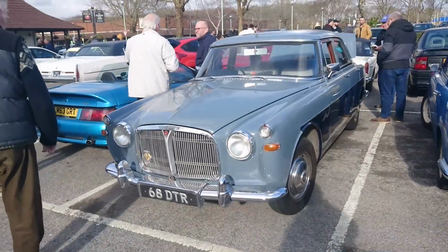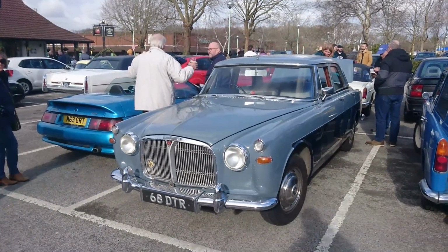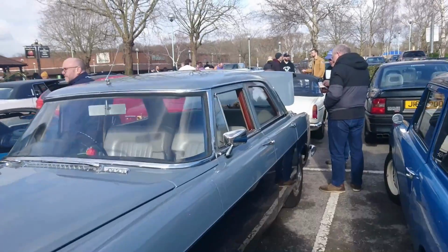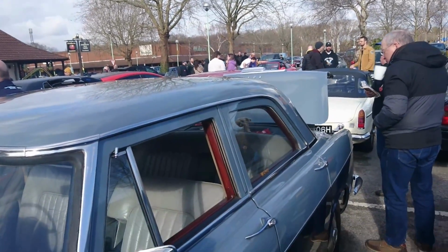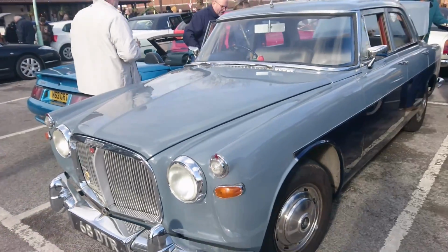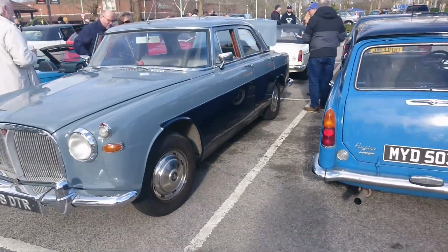We've got this Rover 3 litre. That, I believe, is like a sort of Mark II P5. We haven't got the little sort of extra wind deflectors on the top of the doors here, so I think that'd be like a 61, 62, something like that. I have driven a P5. It's a much later one than this. It was a 1973. That does look a bit different, and this is the saloon rather than the coupe version.